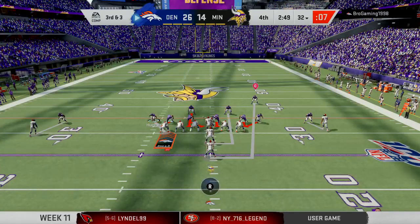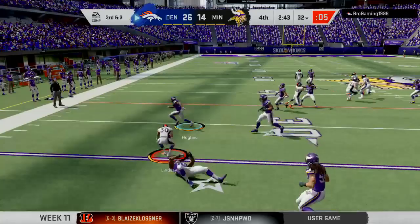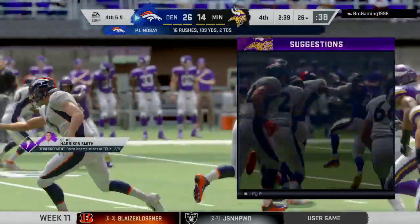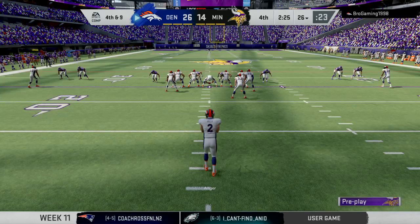You remember me? You remember me? Let's go, baby. They'll try and run for it with Lindsey. And he's going to lose yards. They take him down at the 26. He lost a big chunk, 6 yards there, and it leads to 4th down. Here's Brian Anger now as he's on to punt for Denver.